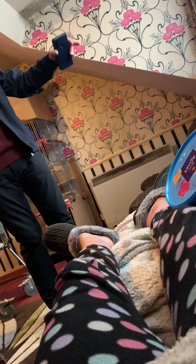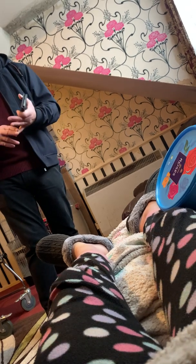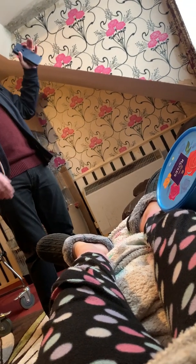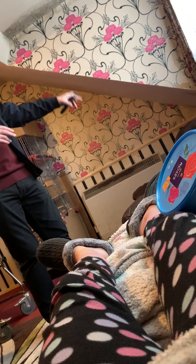I think the issue they've got here now is that it needs scaffold to sort that out. Yeah. And scaffolds are hard to get arranged because the scaffolders are so busy, especially now with COVID, and Christmas coming up. So I'll go back and put a report in. First thing we've got to do is get that leak sorted to stop it leaking in.